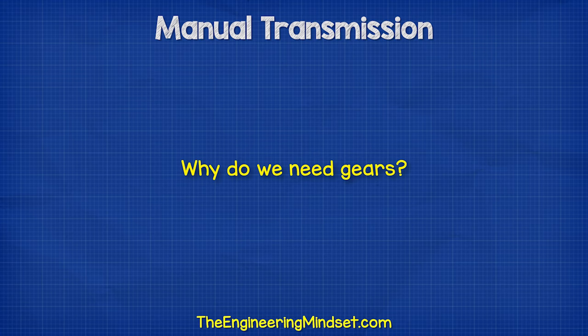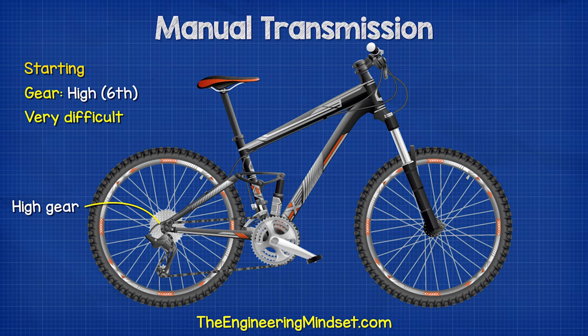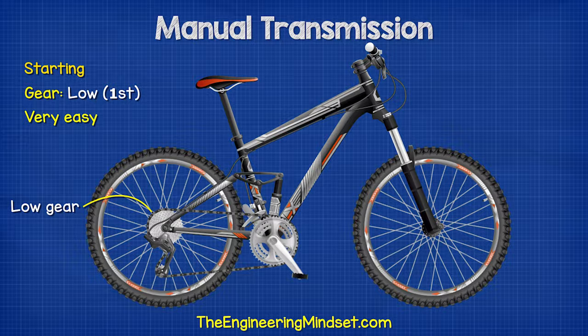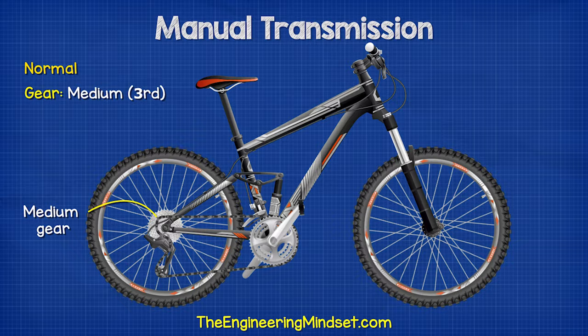If you have ever ridden a bike, you'll know it's very difficult to start pedaling in a high gear. So we need to start in a low gear to get the bike moving. At a certain point, our legs are spinning very fast, but we can't go any faster. So we need to change to another, higher gear. Once we reach a steep hill, we need to move to a lower gear.